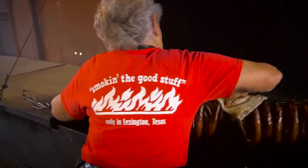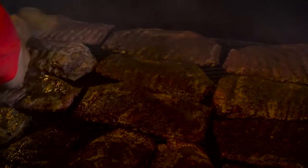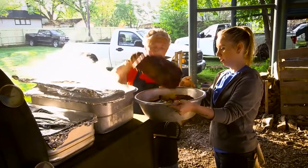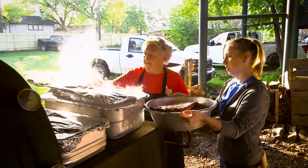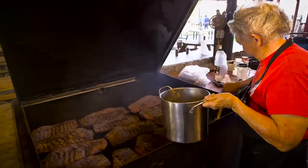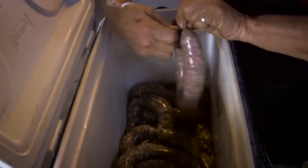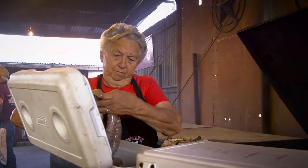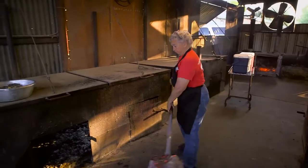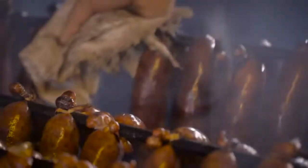Now, Tootsie may be 80 years old, but she works with the energy of someone in her 20s. Despite having a full-time job, Tootsie is out there every Saturday morning to serve up her amazing brisket, sausages, chicken, and ribs. Tootsie is a woman of few words. She works quietly, deliberately, almost stoically, whether she's stacking firewood or shoveling coal into the furnace. And you know what, that's fine, because frankly, her barbecue really speaks for itself.